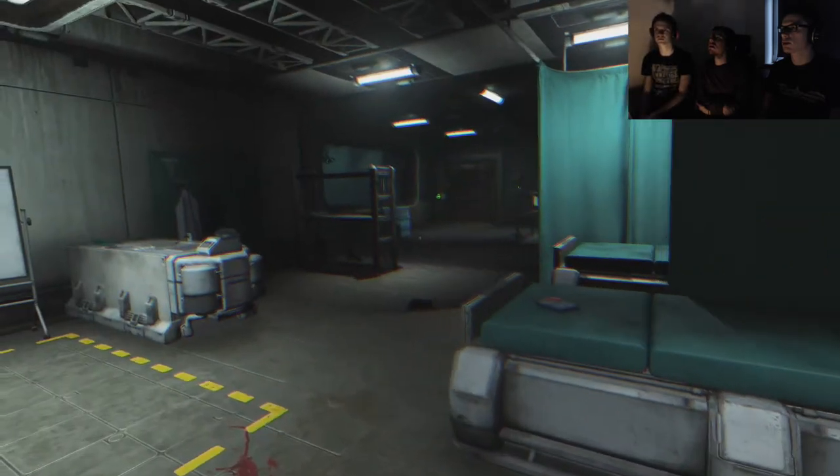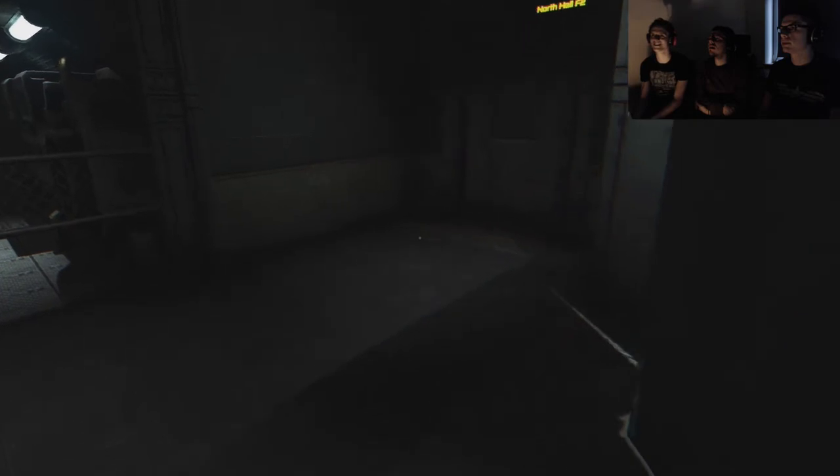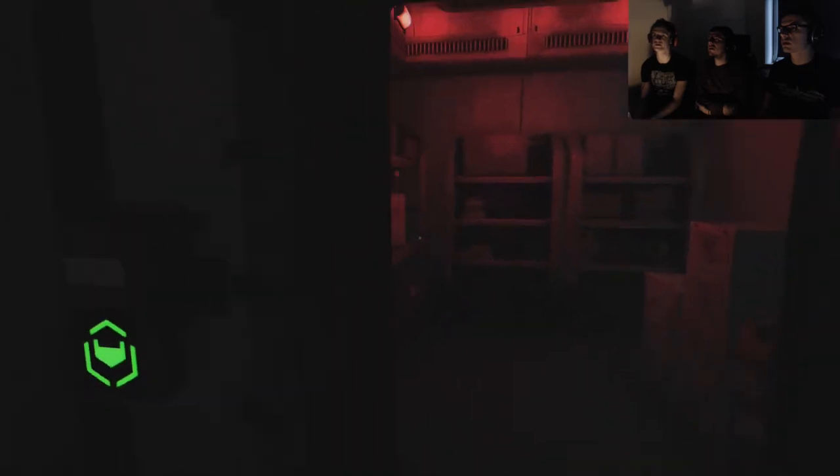Or? I'm gonna take the other door. It looks less creepy than this one. I don't know why... North Hall. Oh, it's going to the same hallway. At least we haven't seen a monster yet. Yeah, it's the same hallway. Is there something? Left? Yeah. Oh, yeah. Storage, that sounds good.